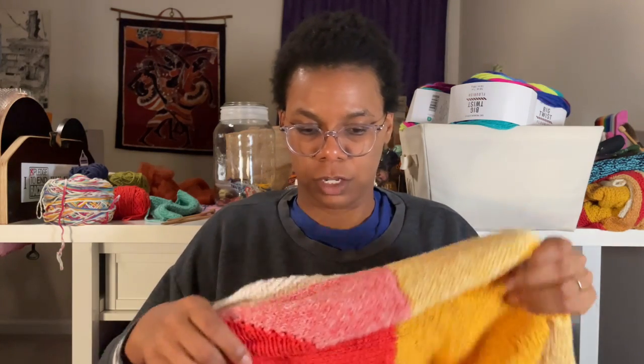I am not going to bury the lead. I absolutely love this pattern. It is an excellent pattern. I believe it is undervalued at $6. This should be an $8 to $12 pattern. Every single step of the way.